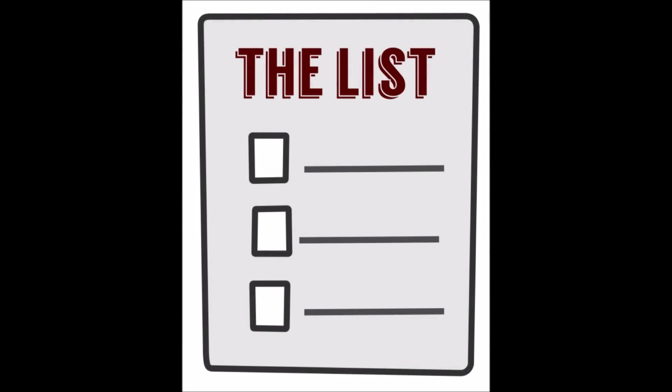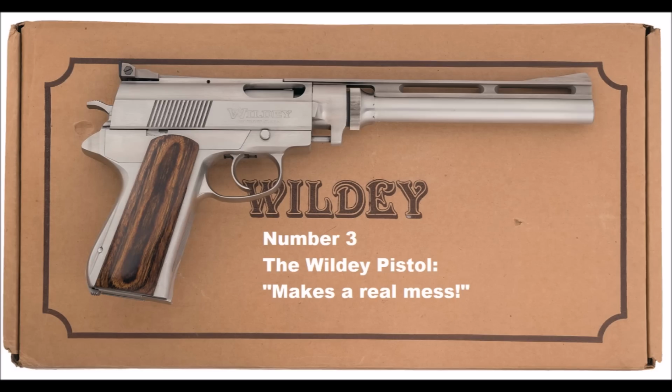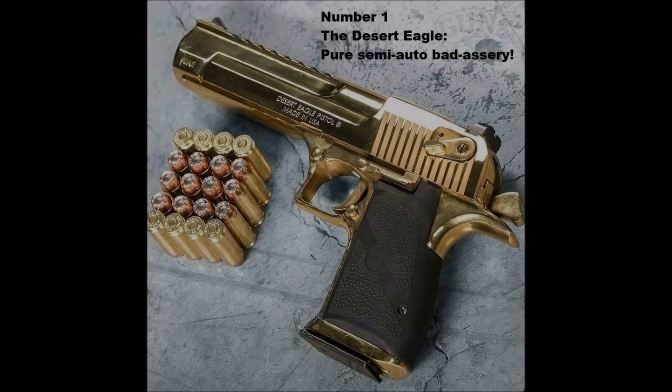So let's run down that list before we go. Number 5. The original Automag, the first Magnum-powered semi-automatic handgun. Number 4. The AMT Automag IV and V, the successors to the original. Number 3. The Wildey Pistol, the gas-powered wonder that made Charles Bronson look that much tougher. Number 2. The LAR Grizzly, for turning the 1911 into a Magnum-powered version of the classic. And number 1. The Magnum Research Desert Eagle, powerful, ubiquitous, and continuing to be available for hunters, silhouette shooters, target shooters, and novelty lovers.